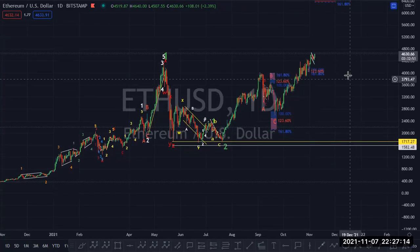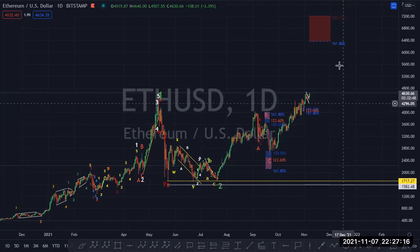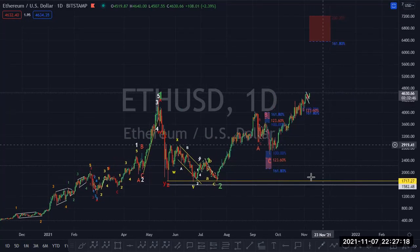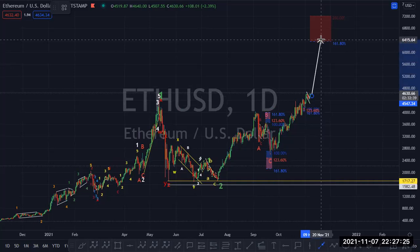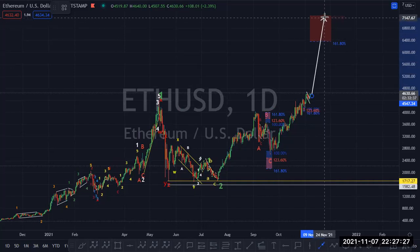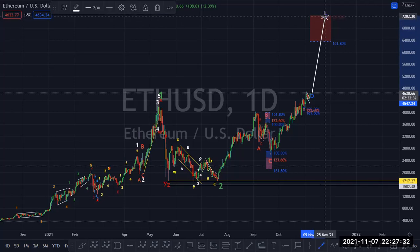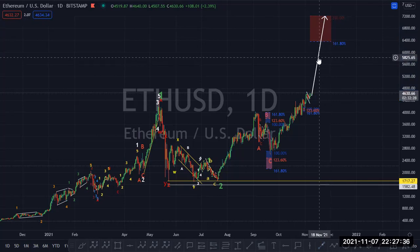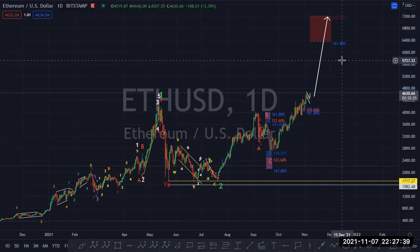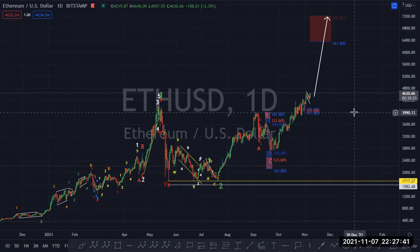If I had to project for Ethereum, that is where we are going. The next big move we see is to this level, between 6,400 and 7,200. This is where Ethereum is going. But I never said we are going there straight away. No hold up, no traffic jam. No, I didn't say that.